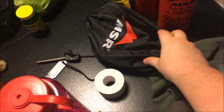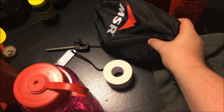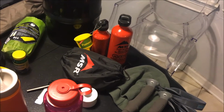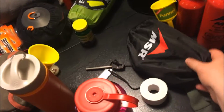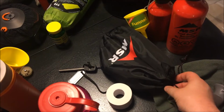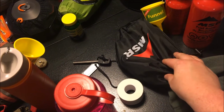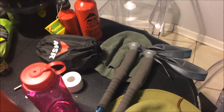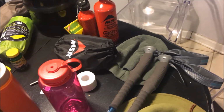Somebody else will be carrying that, so I don't have to worry about it. The MSR here retails for like 130 bucks or so. If you just look on eBay, you can get one from the 80s, you can get one from the early 90s. They're all the damn same, and I picked up mine for real cheap. You can find one for about 20 bucks on eBay if you look at it.